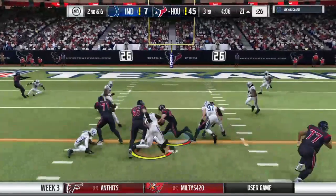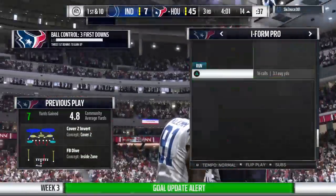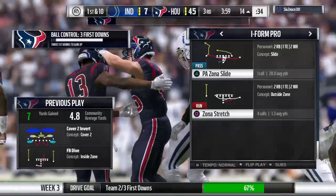Now a carry for the fullback. This is Jay Prosch. And he'll get him inside the 15 down to the 14-yard line. 7 yards there, good enough to move the sticks.